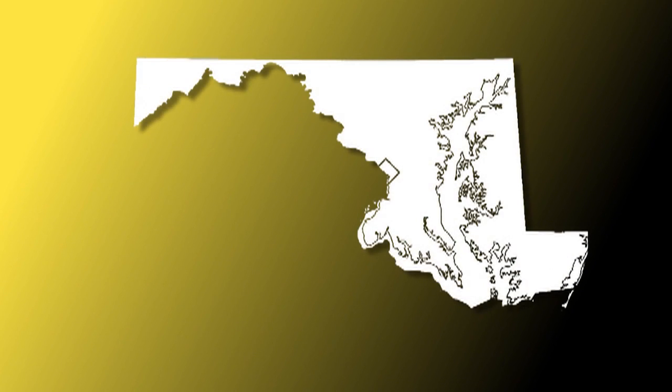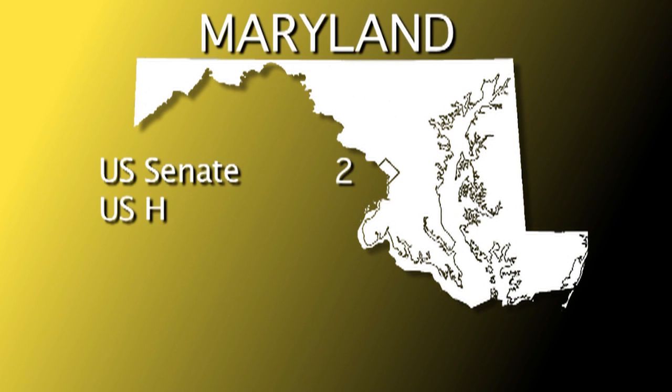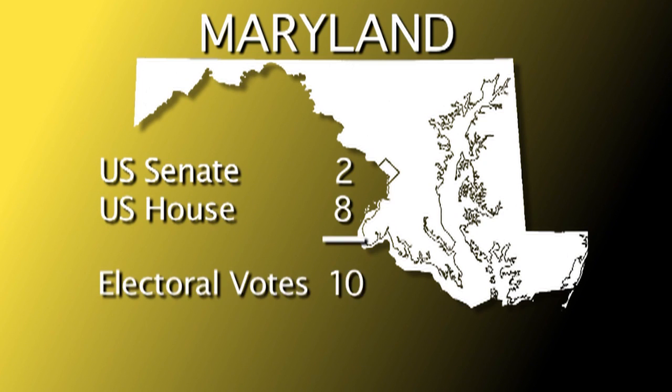Each state gets one elector per member of Congress. So, for example, Maryland has 2 senators and 8 members of the House. So it gets 10 total electoral votes. It's a winner-take-all system. I, Beth Scobie, vote for Barack Obama for president. In each state, all the electors vote for the candidate who won the popular vote in that state.